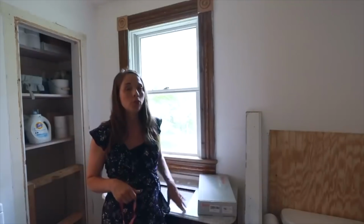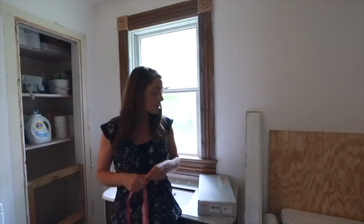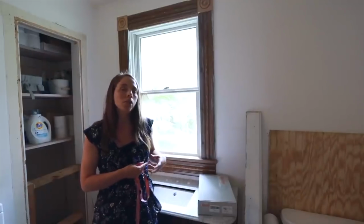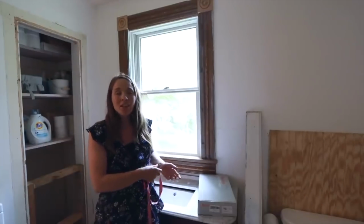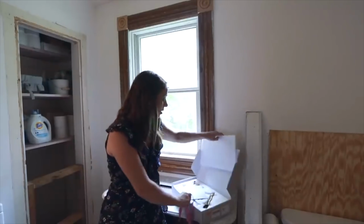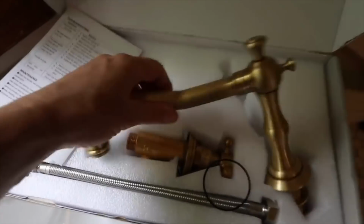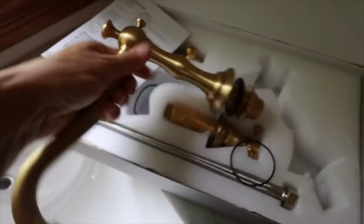This was the biggest sink I could get. They even suggested that I do a vessel sink, but I had my heart so set on the look of this undermount sink that would flow really seamlessly with the marble and the certain faucet that I found. If I would have done the vessel sink, I would have had to get an all new faucet. I just didn't want to go that route. I already had my mind set on what I wanted here.